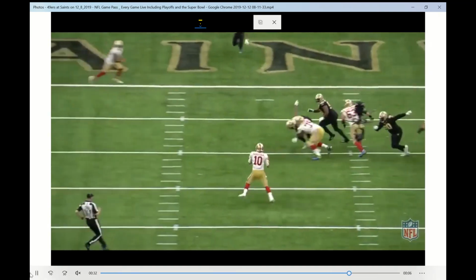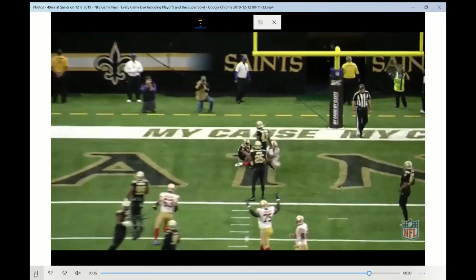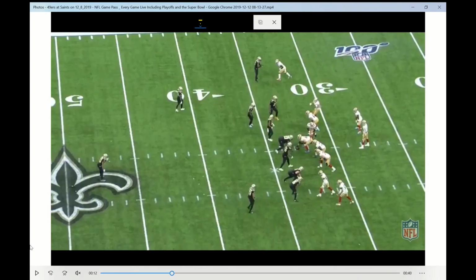Just wanted to pump their tires a little bit. It was just pure athleticism. 10 getting rid of the ball. Phenomenal job.